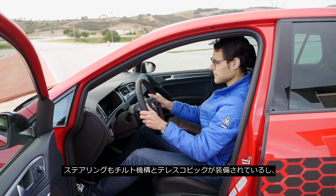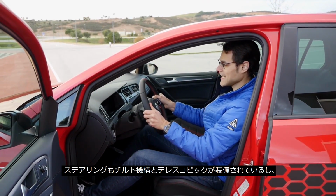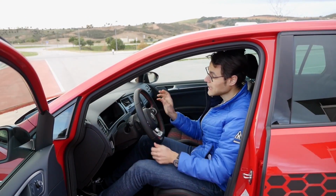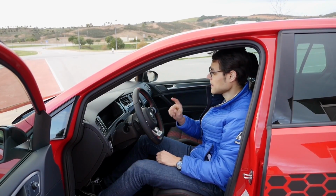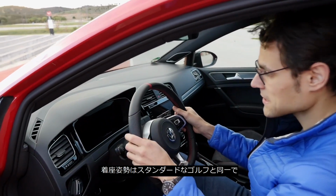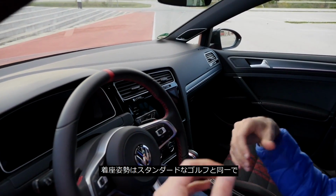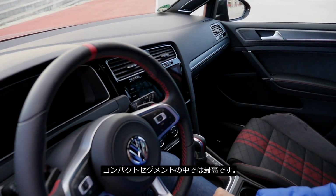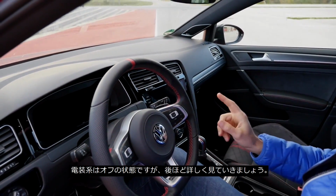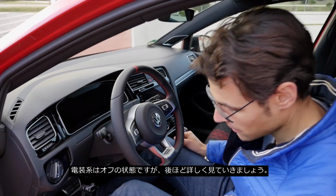The steering wheel can be adjusted in reach and height, and it's a very smooth process. Perforated sides here. You get a 12 o'clock position here. Soon more on the rest of the interior from another position. I can just say it's a standard Golf seating position. It's comfortable. It's one of the most comfortable in the compact segment. Here you can see the screens are shut off at the moment. We'll soon turn them on and then tell you more.